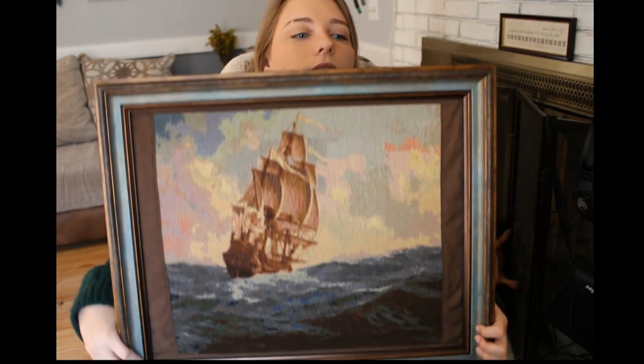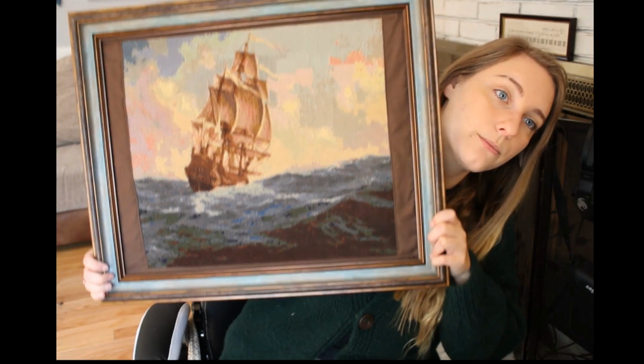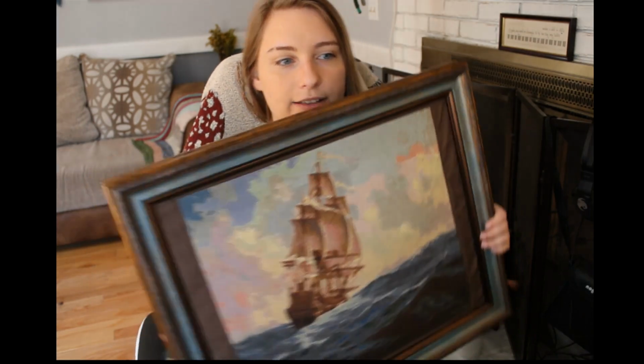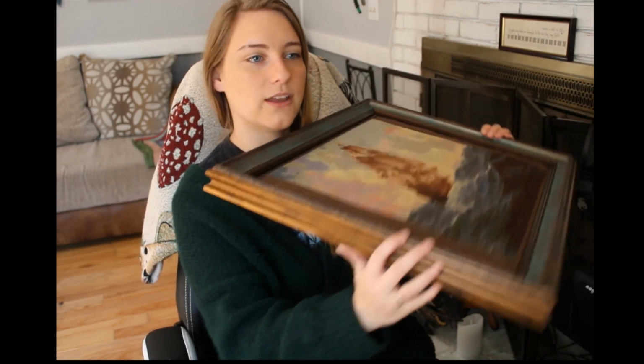Yeah, and I didn't think it was gonna be a problem because it's mostly just sky and ocean all around it, so I'm not missing much. I'm not like cutting into the ship or anything. And yeah, it's wonky. It's definitely not flat on the frame. It has some wobbliness to it. You can't really tell, even when it's up on the wall.